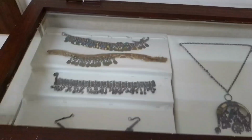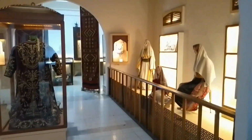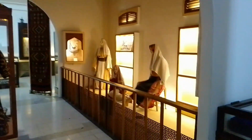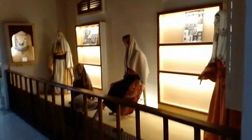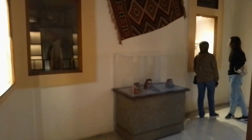There are people who specialize in this field. So when you come there and you don't understand Arabic, they take you around and explain everything inside the museum, but you are going to pay. It's not for free, but you can just go around and see everything without asking anyone. But if you want to understand what is inside the museum, you need to pay them to explain to you.